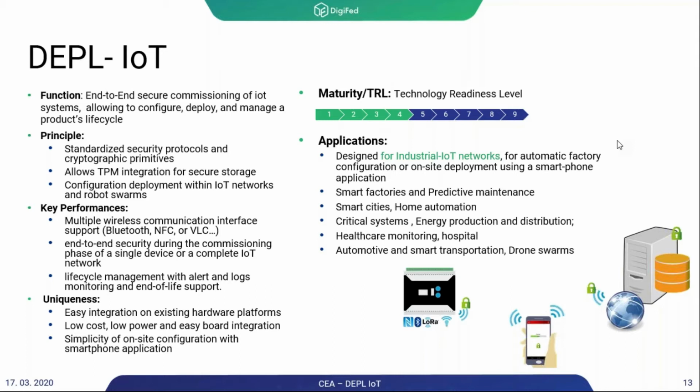It can be integrated within public key infrastructures. It enables the generation of cryptographic keys and the secure deployment of a configuration. All these features can be applied using secure elements such as a trusted platform module, or we can use hardware and software cryptographic functions depending on the controller of your hardware platform. As the monitoring of the network is essential, DeployIoT provides features to obtain complete lifecycle management with alerts and logs.